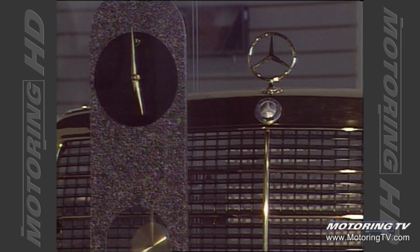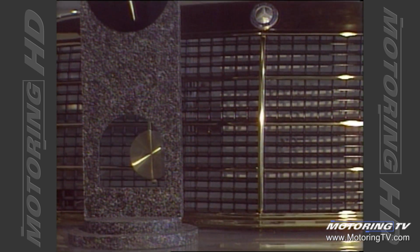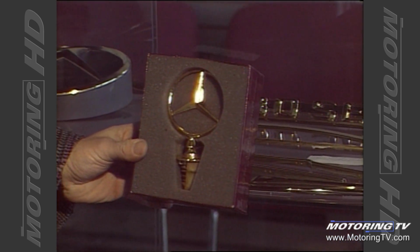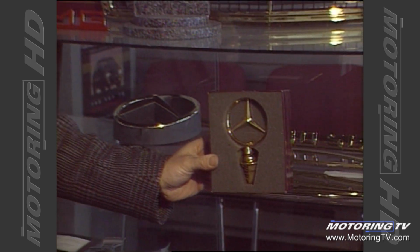If you're looking for a few accessories to make your Mercedes stand out in a crowd, how about these? And if they look gold, you are right. All these accessories are gold plated, including this hood ornament. It's got a price of about $200 and would look great on your car. Mind you, it might not be there the next morning, but then you could always get yourself a nice sophisticated alarm system. Well, that's another story.